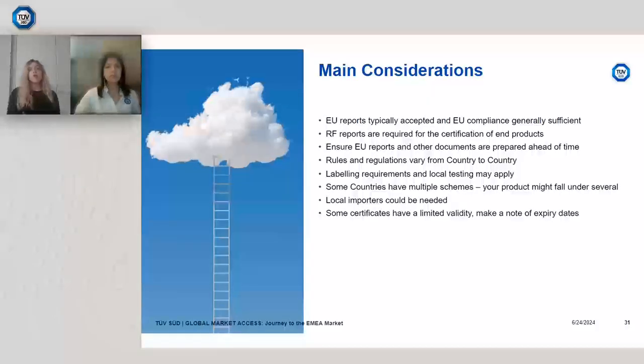Lastly, do remember that once you receive the final certificate to start your importation process, some certificates do not have indefinite validity, and a renewal process could be required here. If you carry out your certification with us at TÜVSÜD, we will send you advance warning on your expiring certificates in plenty of time before they need to be renewed.